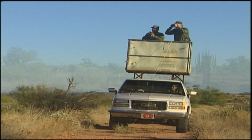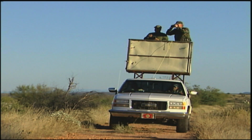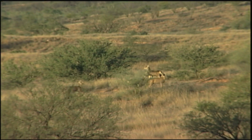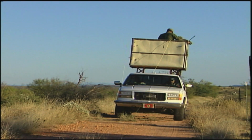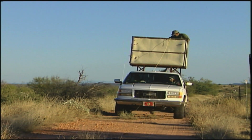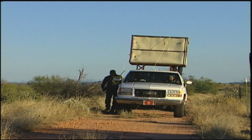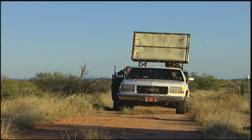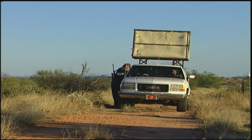A bunch of does down there. Does there. Yeah. Maybe we go out and take a closer look at that. Maybe it's a good buck there in the lodge. Yeah, they're moving. Okay. Let's go and take a look. Bob and his guide have seen plenty of deer, but locating the giant buck Bob is hoping for has proven to take a bit of time.